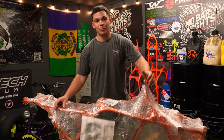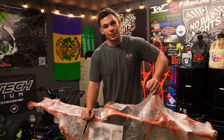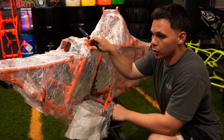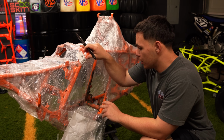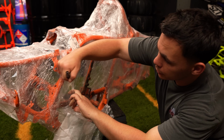It came to ram wrap from across the country. It might have gotten beaten up. Let's just hope not. Let's dig into it and see what kind of shape it's in. As far as on pictures and all, we didn't see any tabs broken. Other than it being dirty, it looks like it's going to be pretty good.